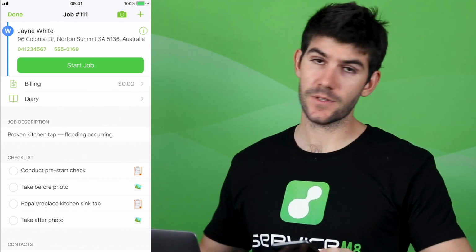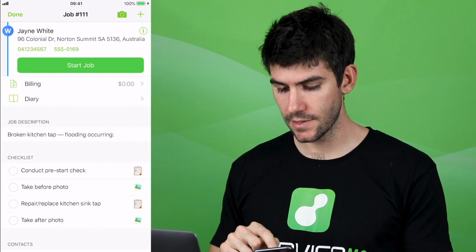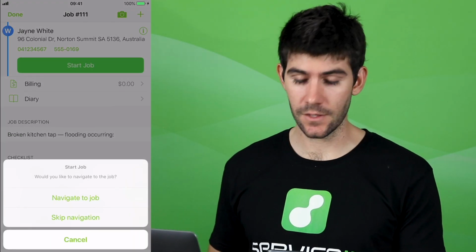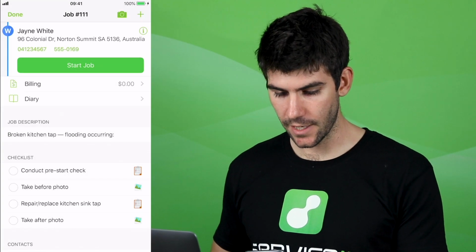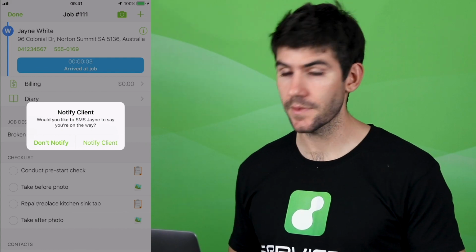So what we can do, the first thing in terms of responding to this job is to tap the green Start Job button, and we'll then have this option to navigate to the job. So ServiceMate can open up a connected mapping service like Google Maps or Apple Maps, and we'll tap Navigate to Job. As part of this workflow, we can also notify the client that we're on the way.